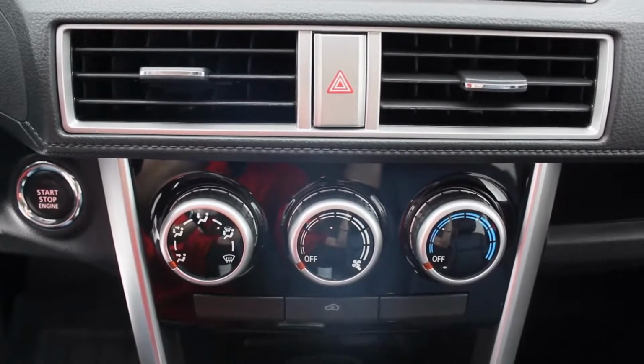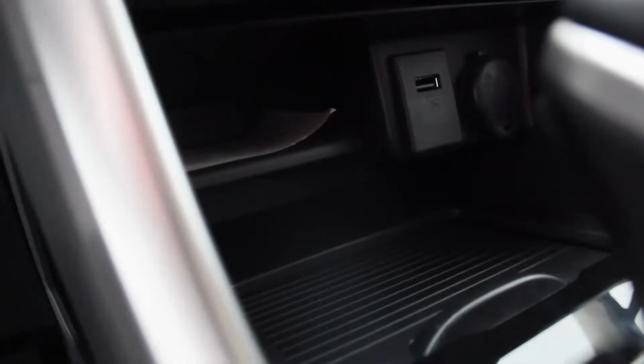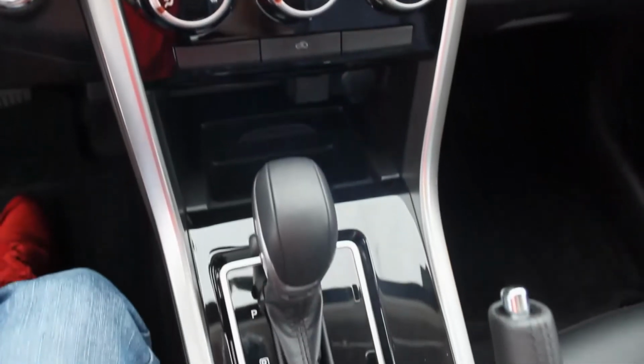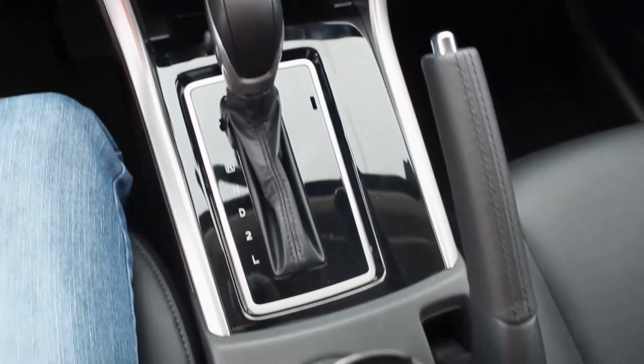below. And then further down below the air conditioning controls, you have one cubby space there, one USB port, one 12-volt socket, and a cover for an extra cubby space. No idea what you can fit in there, but if you put back the cover, my phone fits there, at least. And then gear lever, exactly the same as the pre-facelift Xpander. There's also the overdrive function.